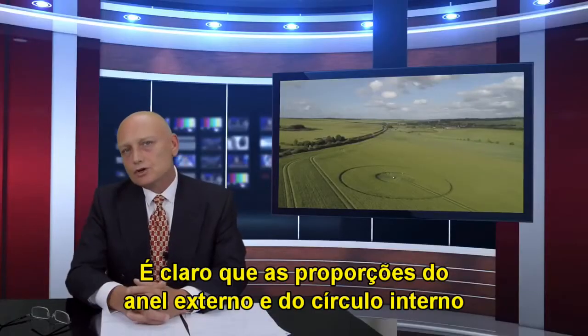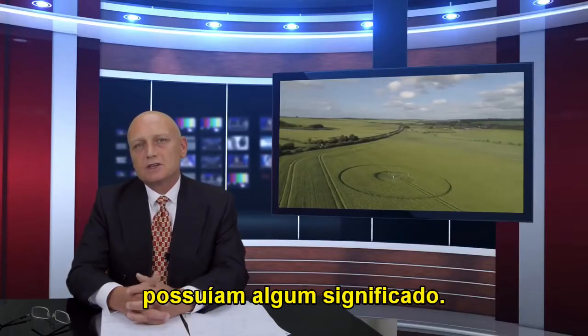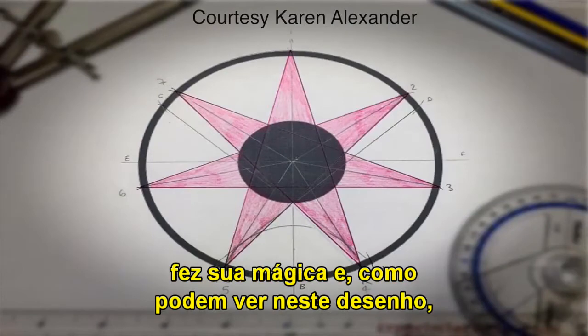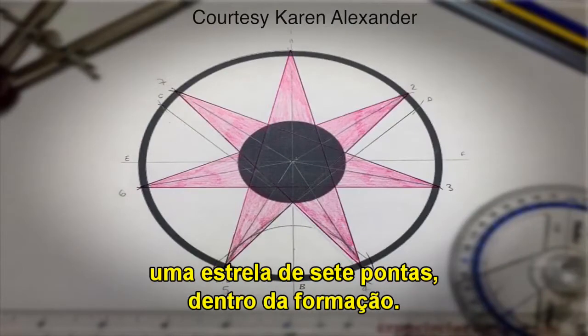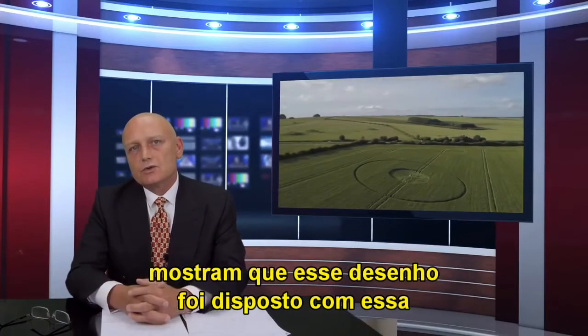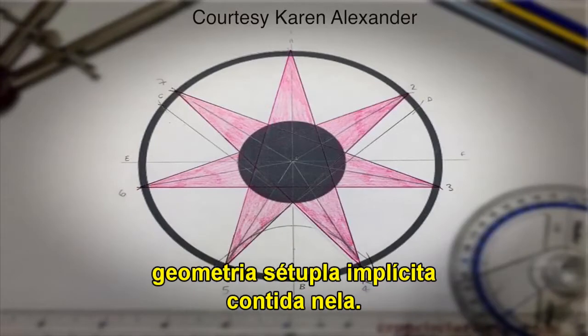Now I was sure that the proportions of the outer ring and the inner circle had some significance, and I was very pleased to see that Karen Alexander did her magic, and as you can see from this drawing, shows that there is an implicit heptagram or 7-pointed star within the formation. This has to be designed because these crossover points that are exactly touching this inner circle show that this design has been actually laid down with this implicit 7-fold geometry contained within it.